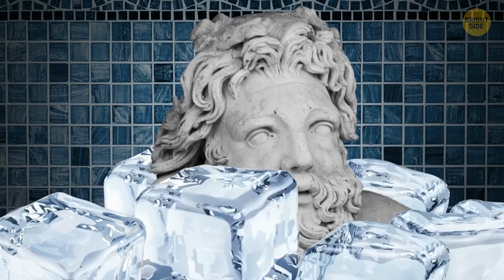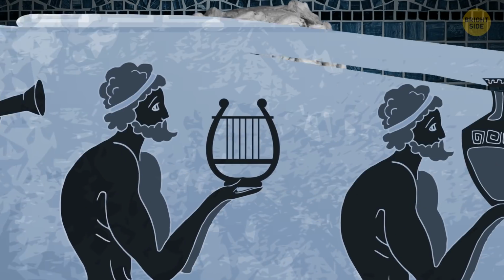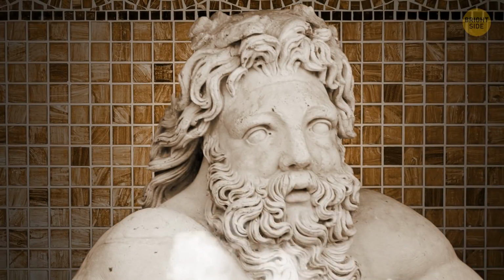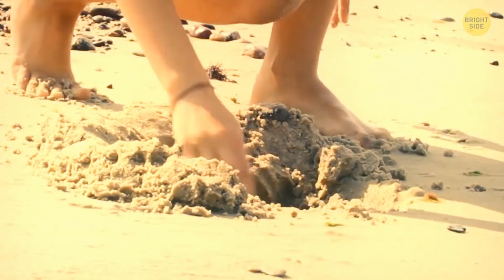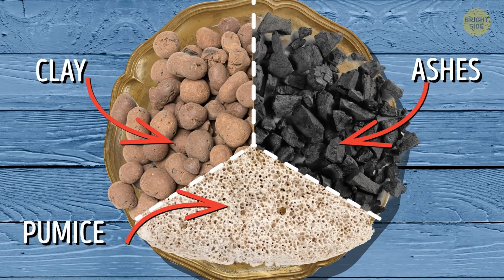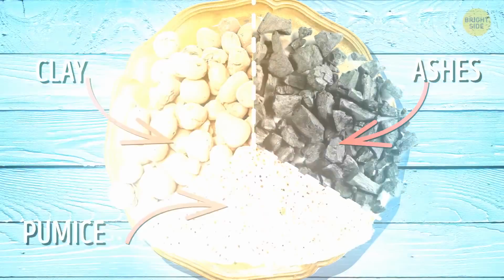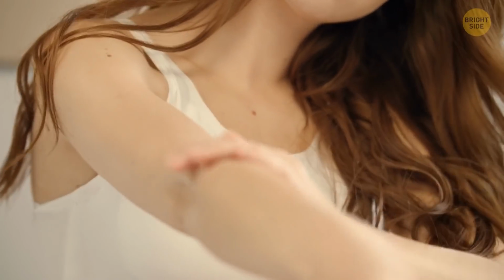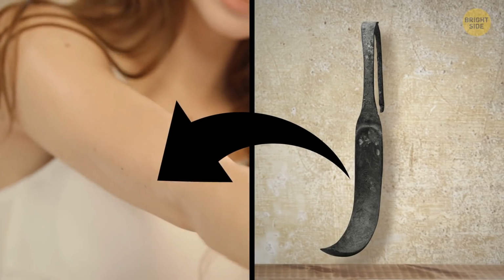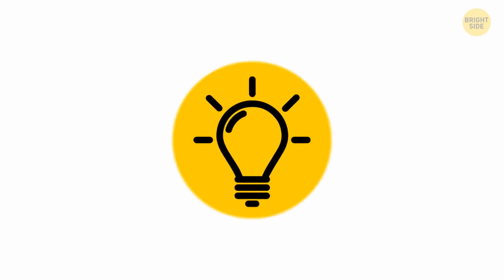Ancient Greeks took freezing cold baths. They'd only stay in there for a few minutes, and it was mostly for aesthetic reasons, not cleanliness. Later on, they switched to hot baths. To clean their bodies, they'd use blocks of sand, nice scrub, clay, ashes, and even pumice, that's volcanic rock. Another option was to put oil all over their bodies and then scrape it off, along with the dirt it caught, with a special metal tool.